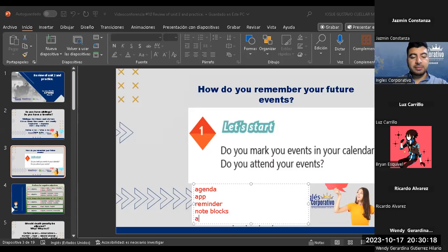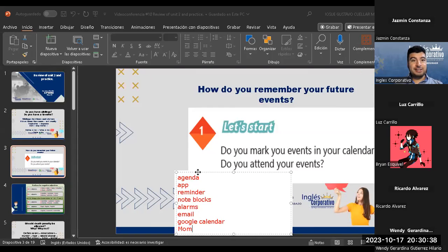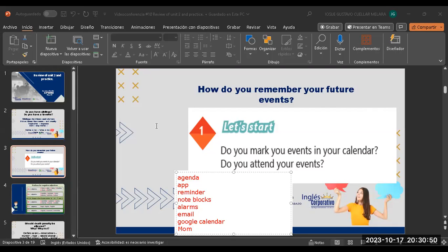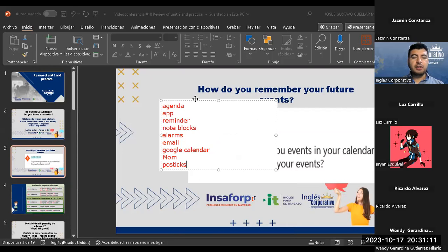And here we have alarms. Tenemos alarmas. We can use email. Podemos usar el correo. Okay. Or Google Calendar. Or you tell your mom, o le dicen a su mamá que le recuerden, I don't know. You have a lot of strategies. Tienen estrategias para recordar las cosas. You tell me, mention one. ¿Cómo recuerdan sus eventos que tienen a futuro? How do you remember meetings? Or some other people they use post-its, right? Que utilizan los post-its. Yeah, and that's really useful on the computer, on the refrigerator. I don't know. Yes, Nelson?